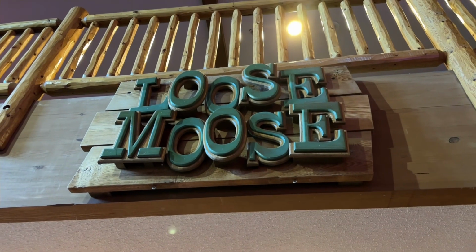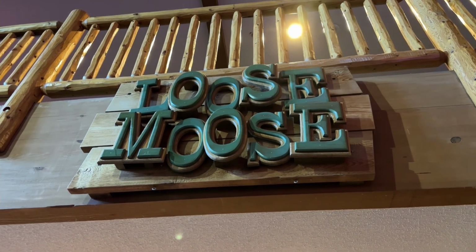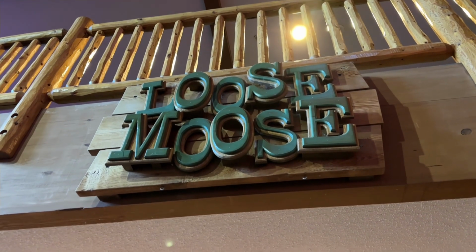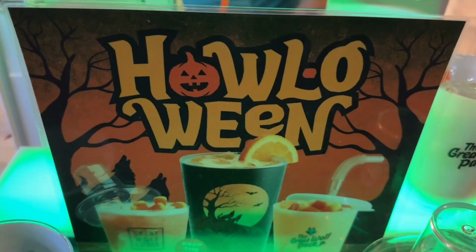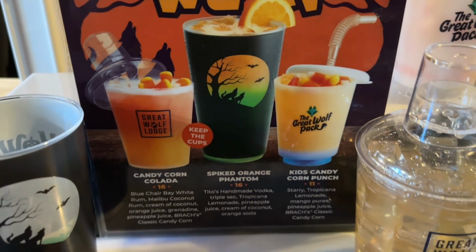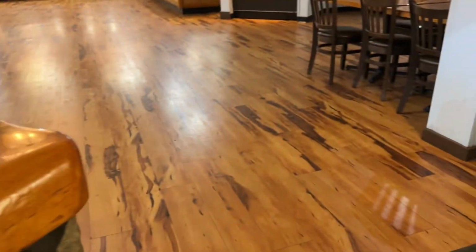All right, guys, we are headed into the Loose Moose for dinner. We were here last time that we stayed, so it was so good we decided to come back. Let's go on in and see what they have tonight. They have some pretty cool Halloween drinks. Let's head on in and see what they have for dinner.